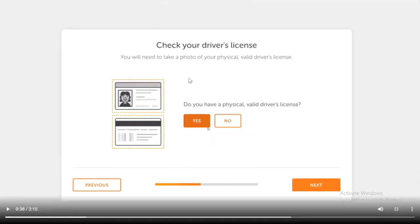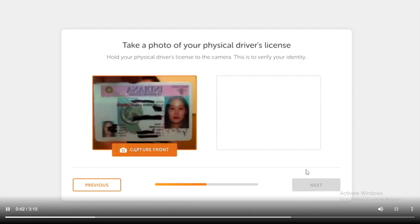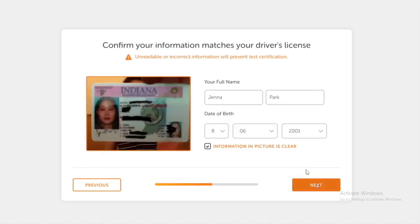And then if you are showing your driver's license as ID proof, you have to take the picture of your physical driver's license, both the front side and the back side, and show it to your webcam so that the picture can be clicked. So do you have a physical valid driver's license? You have to click on yes if you have one, and then show it to your webcam, and capture the front first, and then capture the back side, so as to prove that it's you who took the test and no one else.